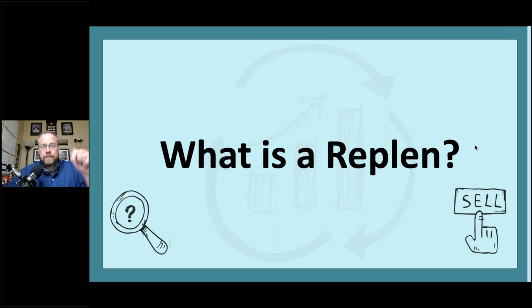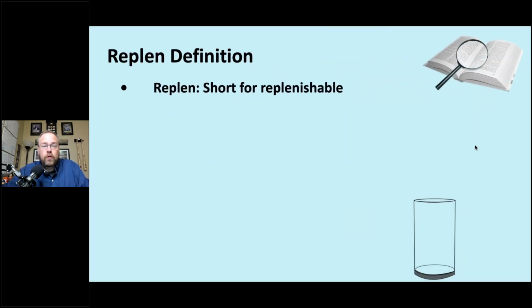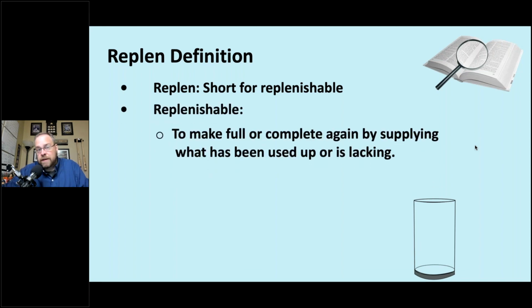So a replen, just to know the definition, is short for replenishable. It's an inventory item that is replenishable. And what does replenishable mean? Well, you look up the word in the dictionary, it says to make full or complete again by supplying what has been used or lacking. You know, you got Gatorade that replenishes your bodily fluids and electrolytes, and water replenishes the water in your system to make sure that you are healthy and hydrated.